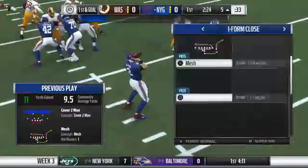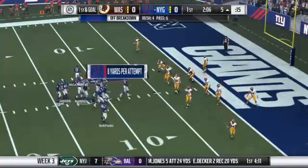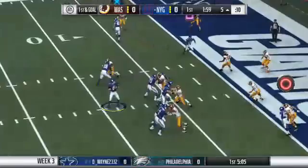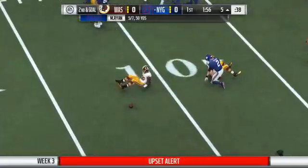I think he knew right away that he wasn't going to get to his primary guy. I think he read that as soon as he got to the line of scrimmage, knew where the pressure was going to come from, and said, I know how to beat that, and that's what he did. Throwing again, Ryan. Oh, hit as he throws there, incomplete.